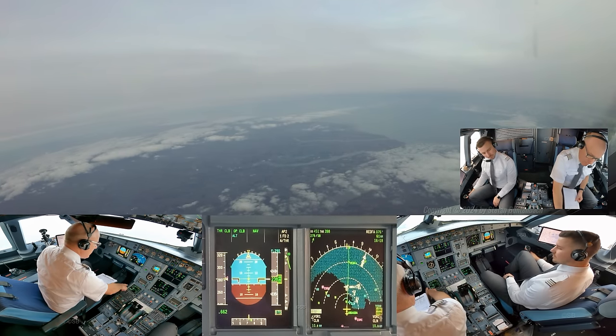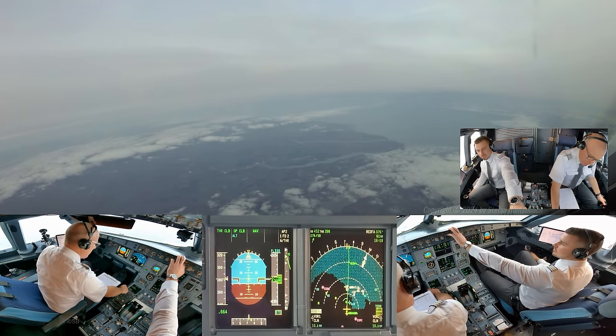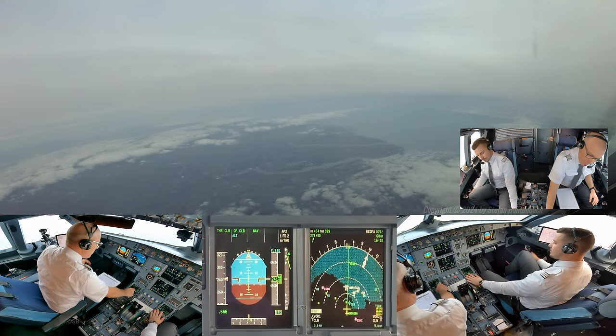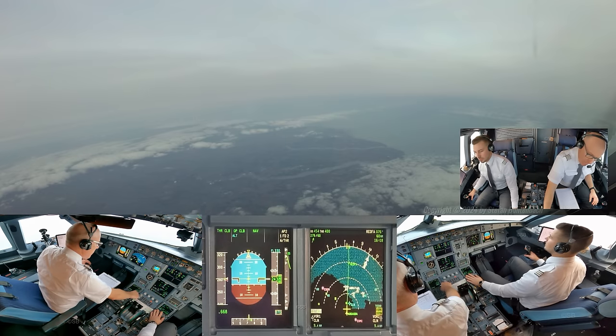So, then Eurowings 7 Papa Yankee, climb flight level 330. Climb level 330, Eurowings 7 Papa Yankee. 991 Charlie Papa, contact London 135.425. So, the rest was okay, yeah? Yeah, worked out quite well.